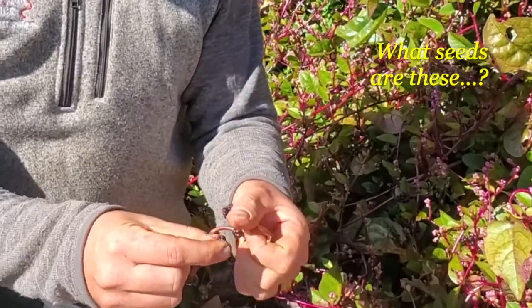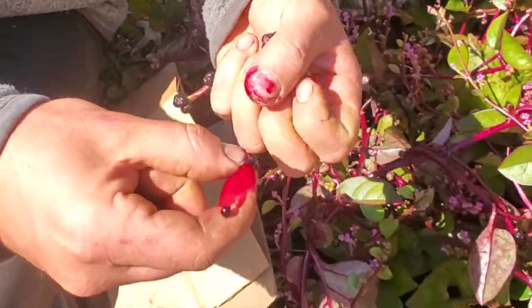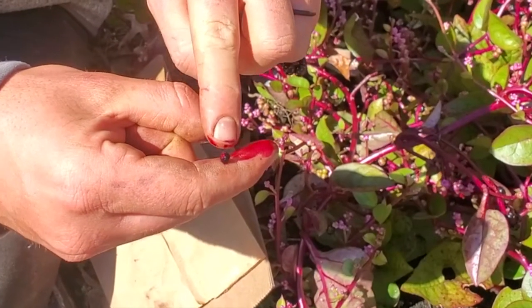If I squeeze that, it's got a really dark juice, and then the seed is in the middle right there. There's the seed. Oh wow.